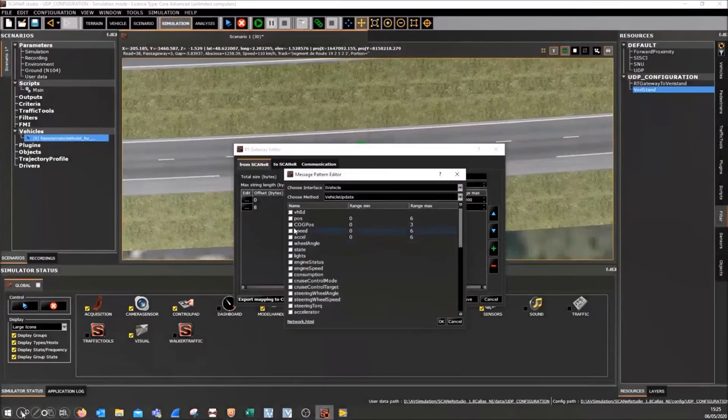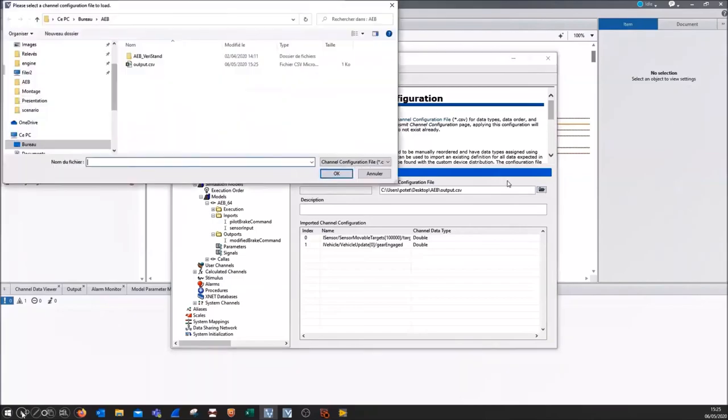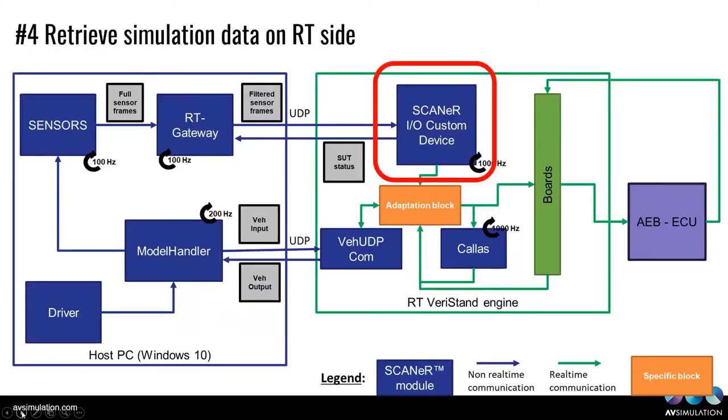So if you miss some data and you want to add any data, very simple. You go back to SCANeR, add the new data, reload the file, and the content is updated. So you don't have to program anything to modify the kind of data that you need to exchange. It's very, very simple. So you can benefit from this flexible architecture and really customize the link and the data that you need to exchange.